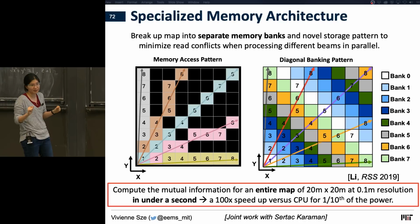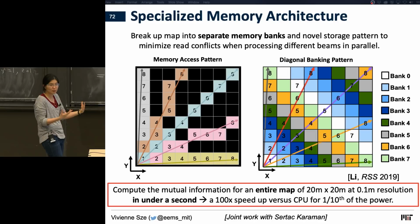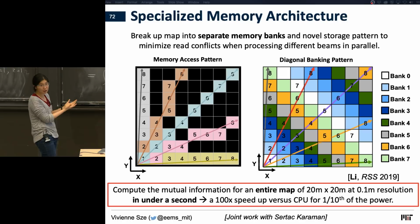Now you can compute it on the entire map, so you can know the absolute best location to go to get the most information. This is a 100x speed up compared to a CPU at a tenth of the power, on an FPGA. So that's another important example of how data movement is really critical in order to allow you to process things very, very quickly, and having specialized hardware can enable that.